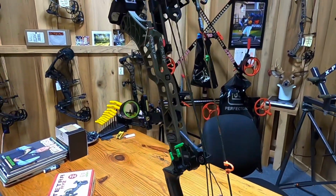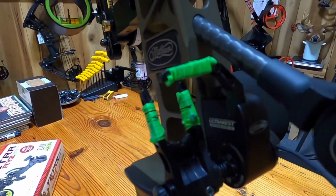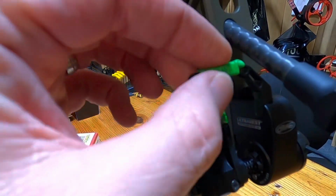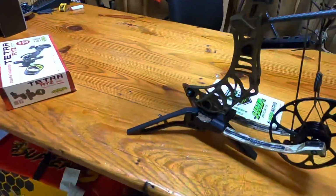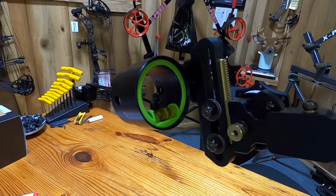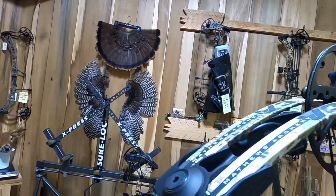All right, that's it right there. She is done. So there's my serving job. I've shot it two or three times. Super duper quiet. Got my limb legs on it. Love the sight. I love the sight. It is super dead, super quiet.